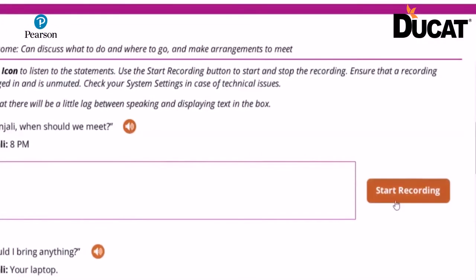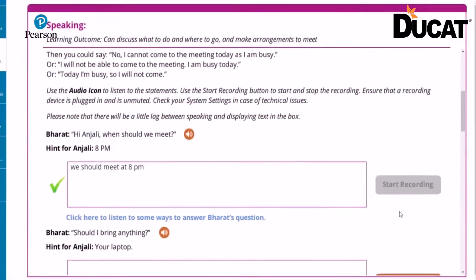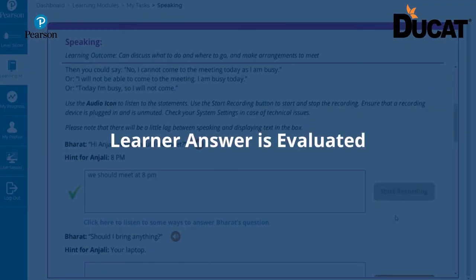The learner should click on the Start Recording button to attempt their answer. We should meet at 8 p.m. and click on Stop Recording. There's a speech-to-text conversion that has happened. Based on that, the learner's answer is evaluated.